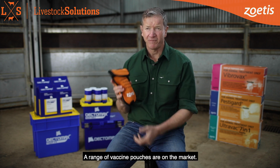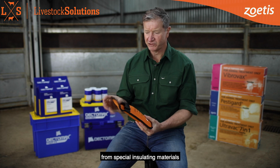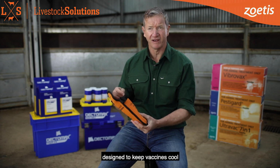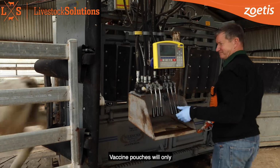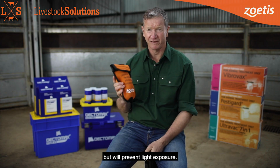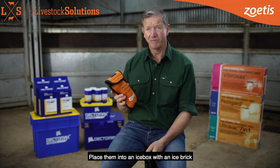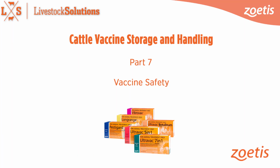A range of vaccine pouches are on the market. Generally, they're manufactured from special insulating materials designed to keep vaccines cool and protect them from light. Vaccine pouches will only slow the heating of vaccine, but will prevent light exposure. Place them into an ice box with an ice brick if not being used for any period of time.